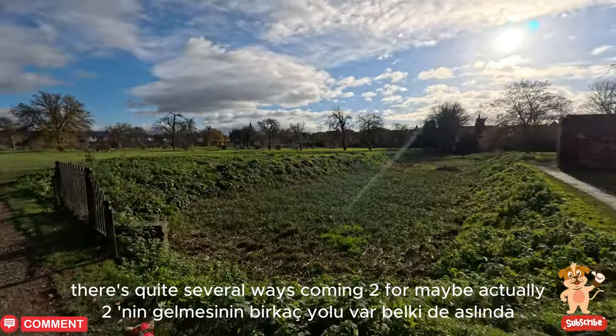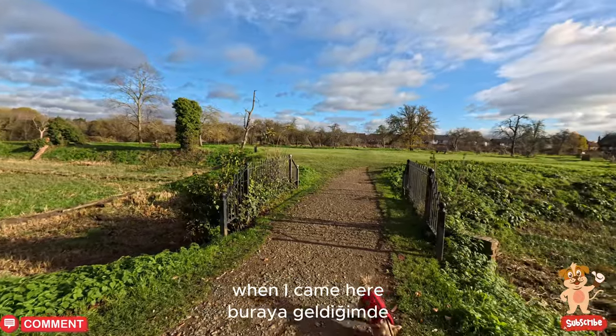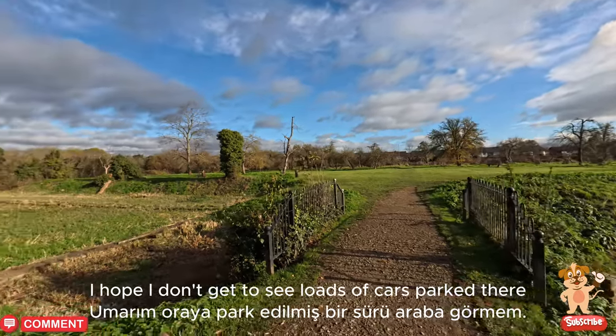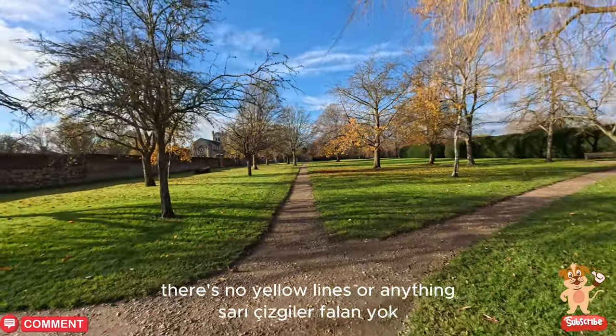There are quite several ways of coming to Waltham Abbey, actually. I took the longest way, really, when I came here. I'm literally parked behind this wall here. Free parking, I think. I hope. I see loads of cars parked there. There's no yellow lines or anything.